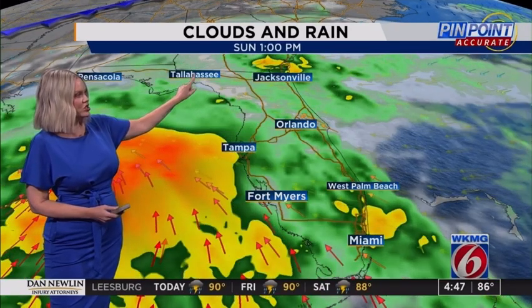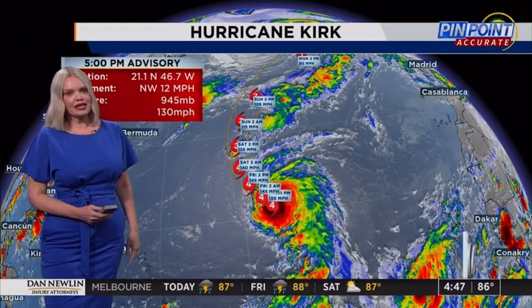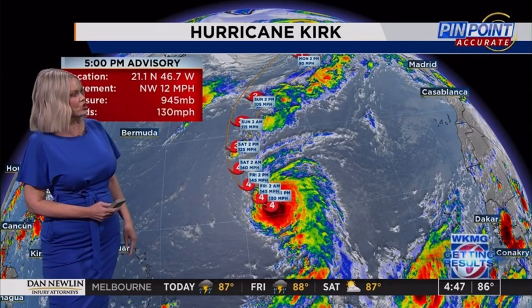So this is something we need to still watch very closely. One of the models this afternoon was again hinting that we could see some more tropical development by the end of next week. Bottom line though, it will be a big rainmaker. Here's a look as we head into Sunday. Notice those rain totals piling up for us as we head to around Sunday night. So we will see rain chances increasing. Elsewhere in the tropics, Kirk, a major hurricane, not a concern for us, and Leslie, a tropical storm, also not a concern for us. Now here's your pinpoint accurate forecast.